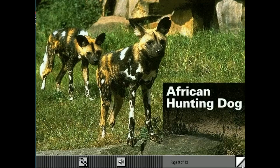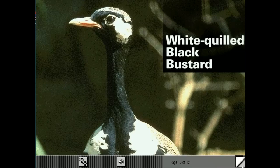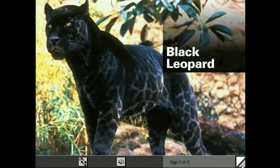And here's the white-quilled black bustard. We talked about him before. You can hear him from anywhere in the zoo. Prowling and pacing in his rocky enclosure is a black leopard.